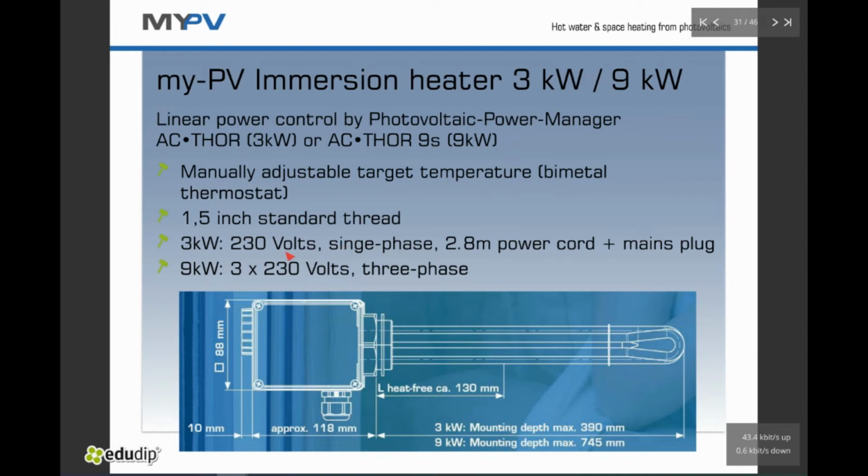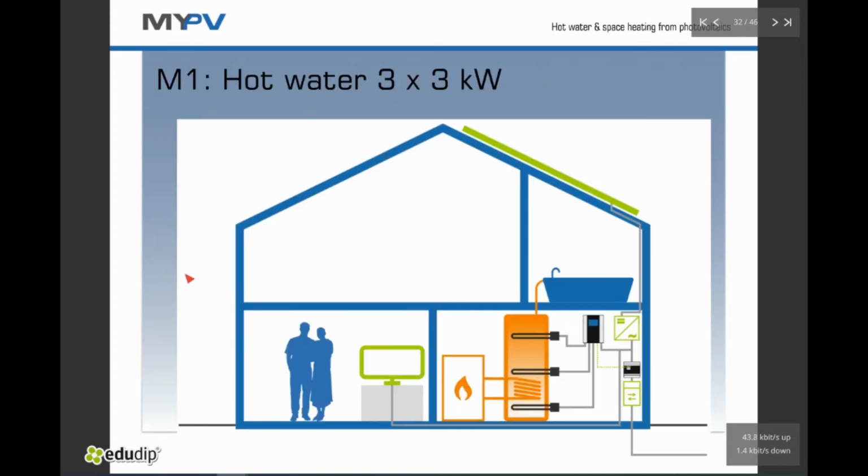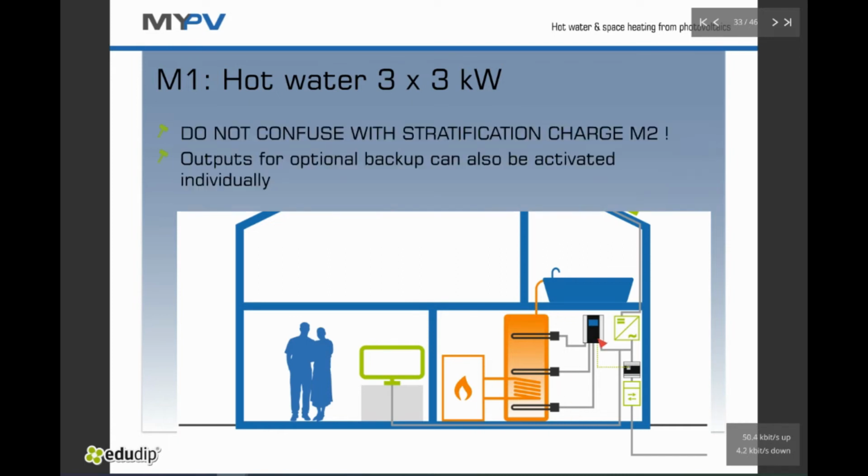The single phase 3 kilowatt version comes with a 2.8 meter power cord, and the 9 kilowatt 3-phase heater does not have a cord. You just need to use a 5-pole standard cable to connect the heater to the actor 9S. And for the actor 9S, we have the already explained way to use 3 single-phase heaters here and control one after the other, or in combination with the 3-phase actor.